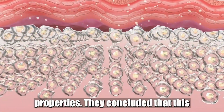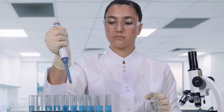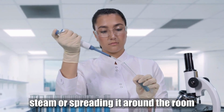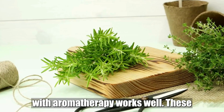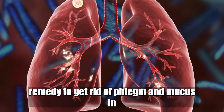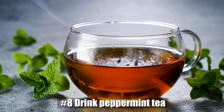They concluded that this combination was effective in relieving symptoms such as nasal congestion. Several other clinical trials have found that inhaling Thymus vulgaris-infused steam or spreading it around the room with aromatherapy works well. These results show that thyme is a good natural remedy to get rid of phlegm and mucus in the lungs. Number 8. Drink peppermint tea.